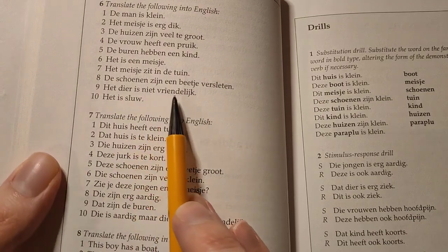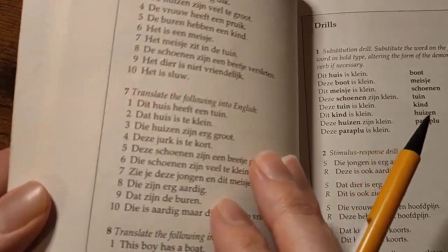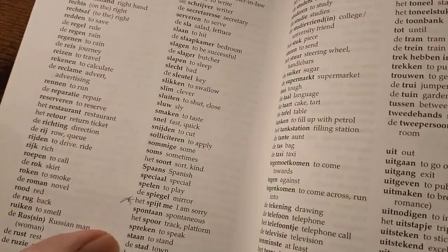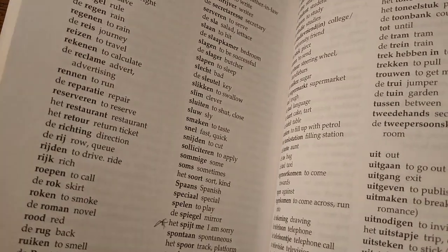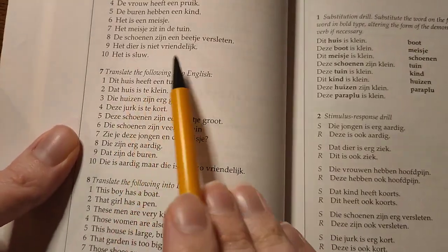Het dier is niet vriendelijk. The animal is not friendly. Het is sluw. Sluw, is that dead? Like slain. Sluw. It is sly. Het dier is niet vriendelijk, het is sluw. The animal is not friendly, it is sly.